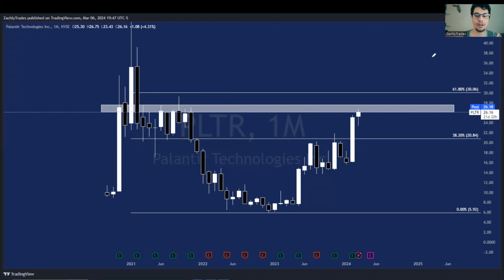We've got this huge base now. We've got a huge, massive candlestick right here. I mean, look at this monthly candlestick. It's just absolutely insane. If you take a look at a similar candlestick, look what happened last time. We saw a little bit of a consolidation candlestick, which is what we're kind of setting up in right now. And things may look really good for Palantir.